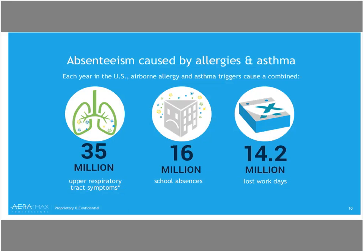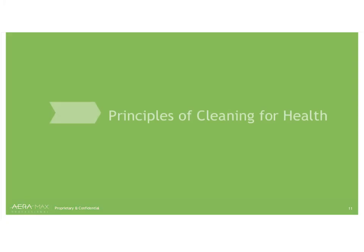In addition to that, what else causes people to not be at work or not be at school? Allergies and asthma are a very big deal. We know that 1 out of 5 people have some sort of allergy. And so 20% of anyone that's in your building, this is a very relevant situation for them. And we know that what's in the air, the allergy and asthma triggers, can cause millions upon millions of absences, lost work days, and visits to the doctor because of the air that's in the environment within a particular location. So with that being said, let's move to the second learning principle.